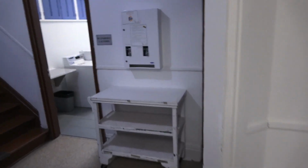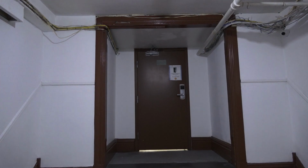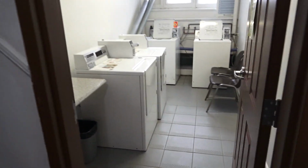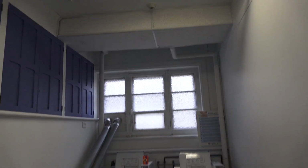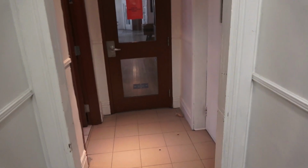Look at that mural, that's really cool. Alright, I'm gonna let him use the elevator real quick, but while we wait, look at those antique wooden stairs in that door frame. This is so freaking cool, this building. Okay, I'm just looking at the map. Very cool. Amazing.